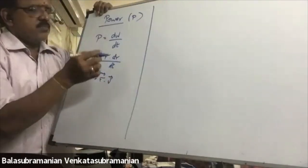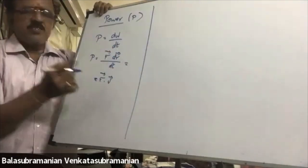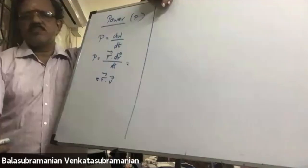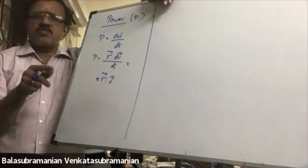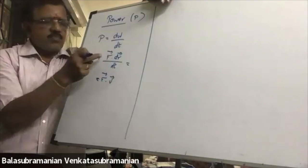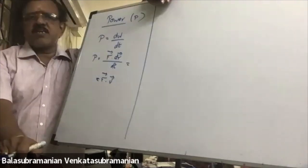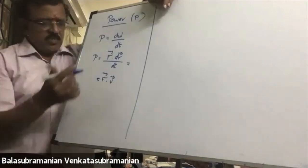If you want, you can express it in vector form also. Power is also a scalar. Work done is a scalar, power is a scalar, energy is a scalar. But you see, it is a scalar product of two vectors, force and velocity, just as work done is a scalar product of two vectors, F and dr, force and displacement. This is power.